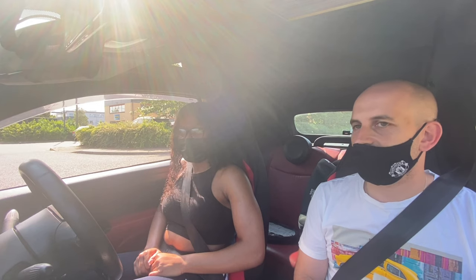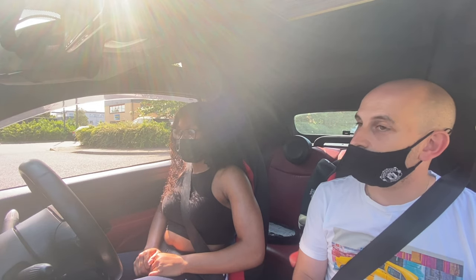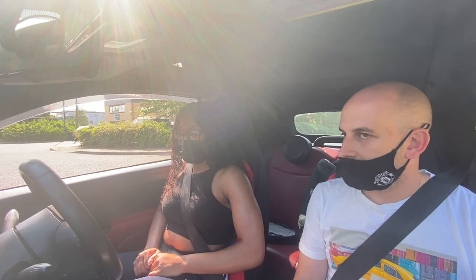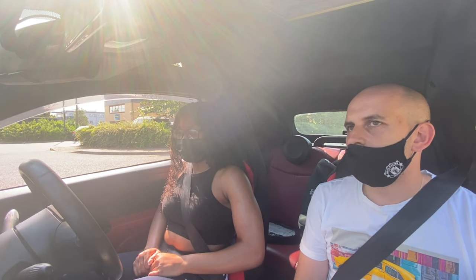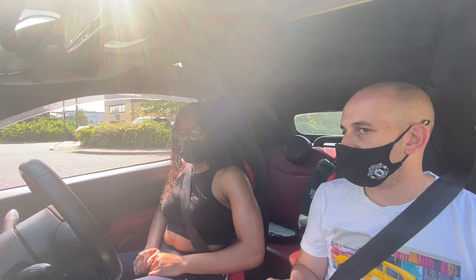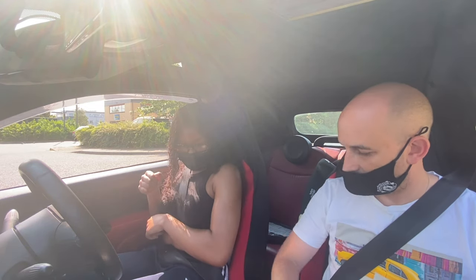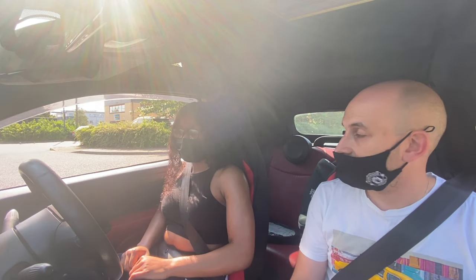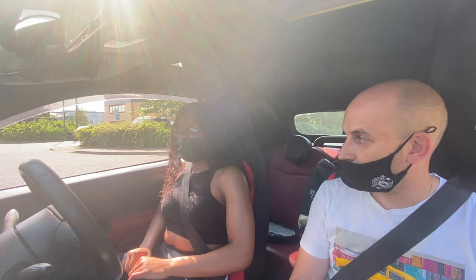Okay? So, same rules apply as always. The test is going to last for 38 to 40 minutes. During that time, we're going to do one manoeuvre plus possibly the emergency stop. We're also going to do some independent driving as well. If I say nothing, assume I want you to go straight ahead or to follow the road signs. But if you're not sure, you can ask me to repeat and I can do.